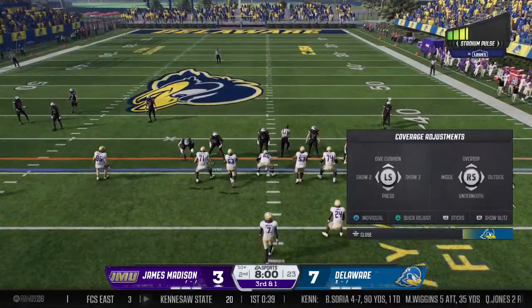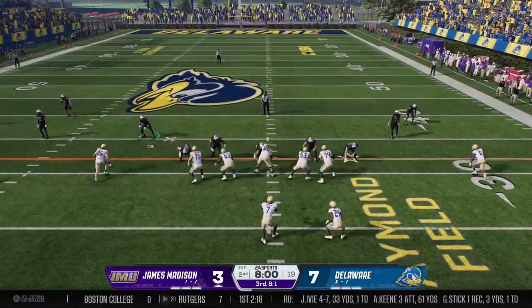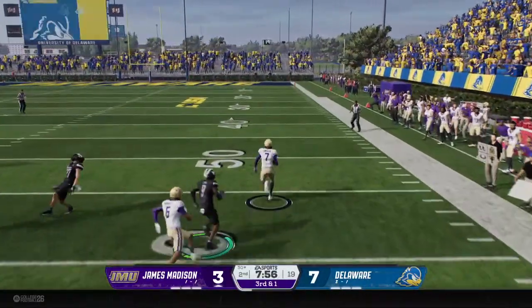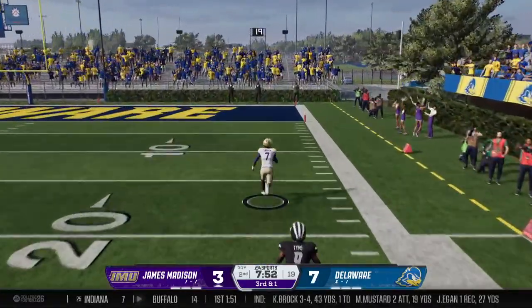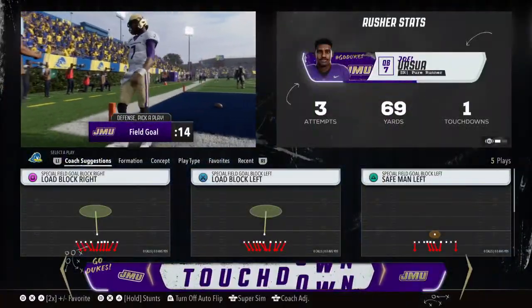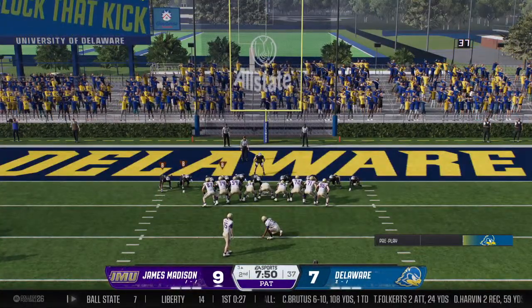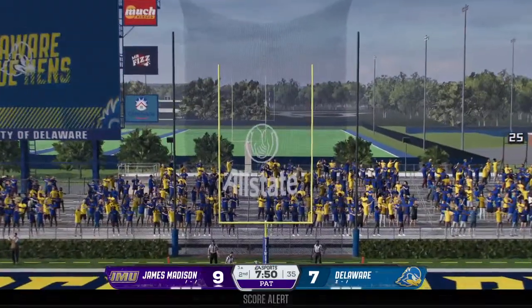This offense had a little extra time to think about it. Let's see what they have on third down. Quarterback on the keeper. Oh, he's got some space. The 10. Slippery slide. Find his way and ran away from the crowd into the end zone. Touchdown, Dukes.